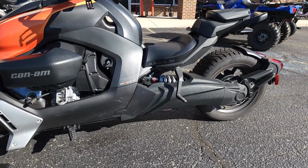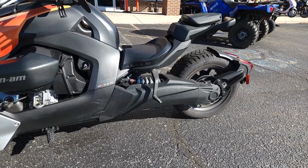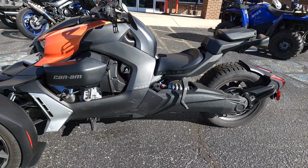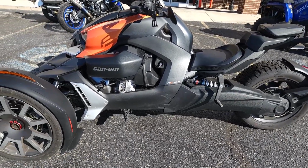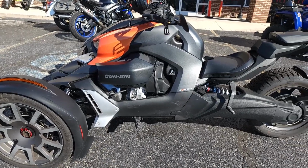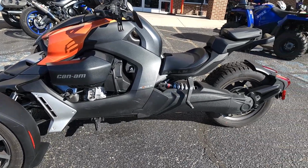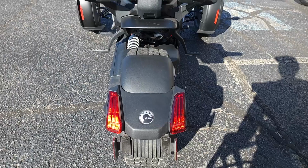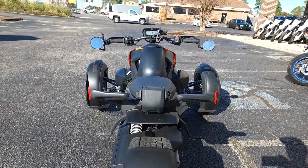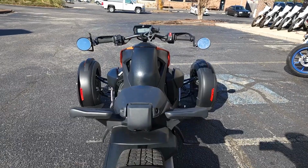The three-cylinder engine provides a balance of power and fuel efficiency, making it suitable for both urban commuting and highway cruising. One of the notable features of the Ryker 900 Ace is its automatic CVT transmission, offering smooth and seamless acceleration without the need for manual gear changes. This makes it an accessible option for riders of various skill levels, including beginners.